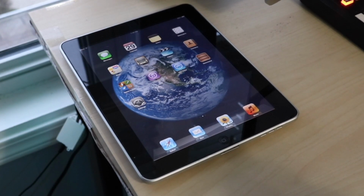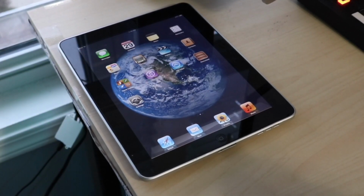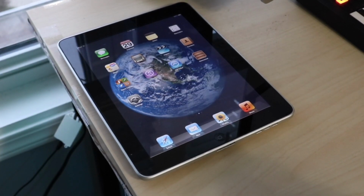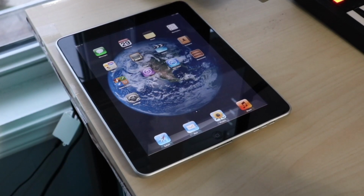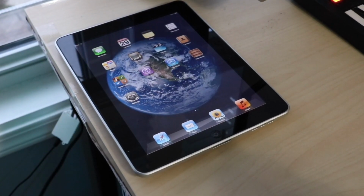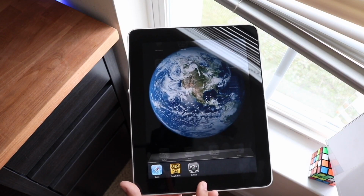Now, starting off with the outset of the iPad first generation, you have to remember that this particular iPad came out in 2010. I think it was around the same time that the iPhone 4 came out. And this was a very monumental change from Apple. This was the first of its kind from Apple at that moment.